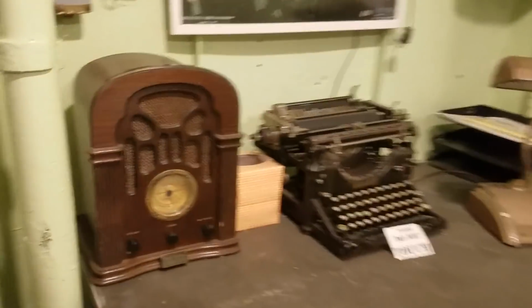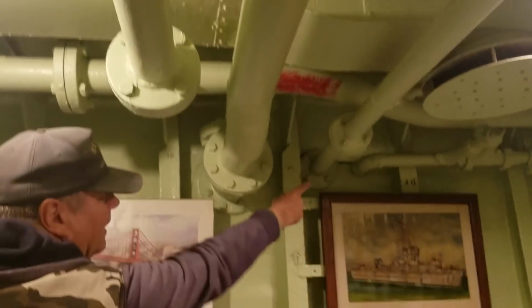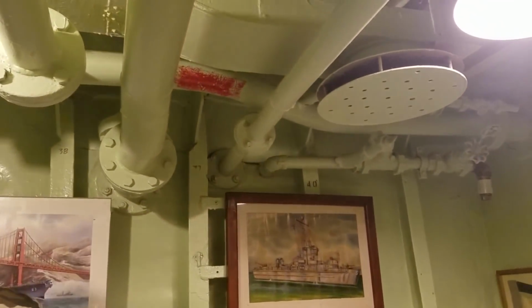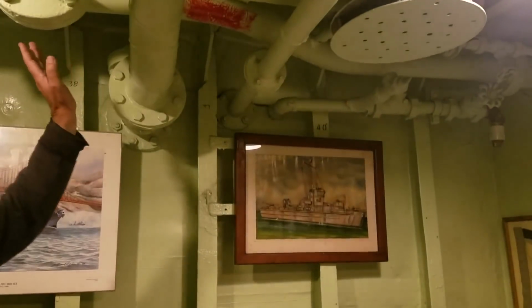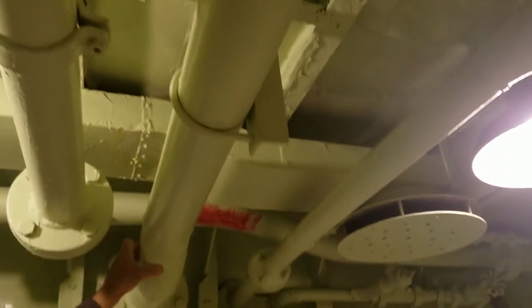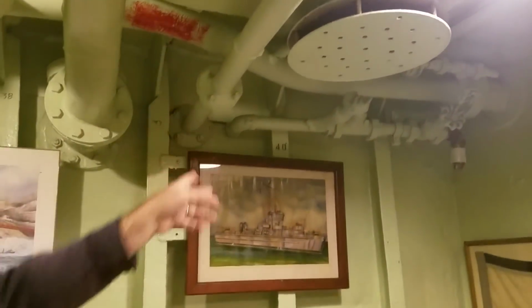Wow, and then look at this. I just noticed this really cool old radio. One of the things you notice here are the drain lines. Oh, the drain lines. Yeah, all the drains are down here. Oh, okay. Yeah, they come and they go over the side. So that's where the wastewater and the coffee and stuff go. This is black water coming out of the toilets. Oh, that's the sewage. Okay. Nowadays you can't do that, but all the other water can go over the side.